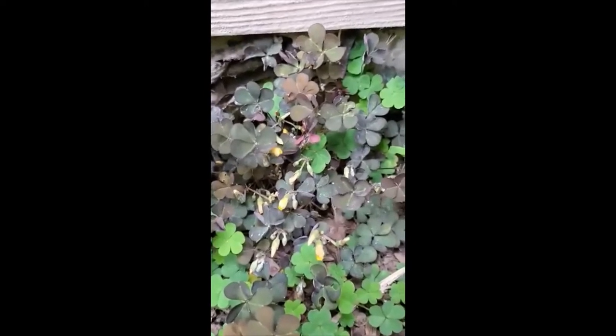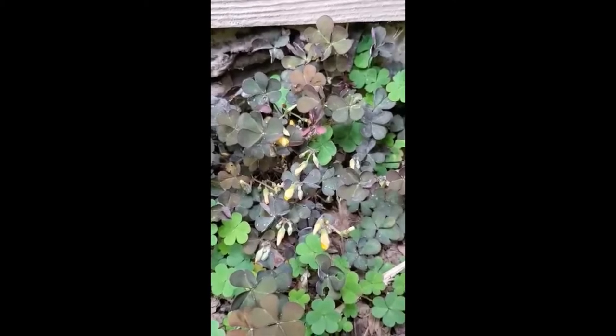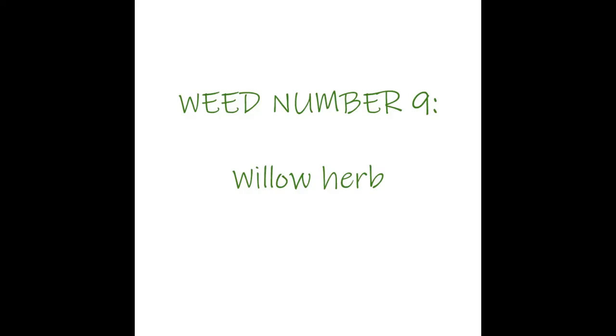Imagine that. Whatever, it doesn't bother me so much. It doesn't come in most of my garden, only in the dry beds. There it is.